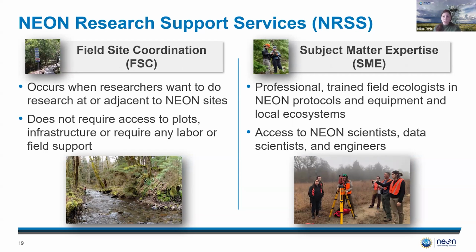Up next, we have field site coordination requests. So these occur when researchers want to do research adjacent to or on our NEON sites, but don't really need access to the sampling plots or any physical infrastructure. They definitely wouldn't need any labor or field support. Typically for these, I recommend folks think, if the PI's team will be doing the work, that'll generally be a field site coordination request, where we, as the NRSS team, can help you get connected to domain managers to make sure you aren't interfering with any NEON work, but you will be collecting the data on your own.